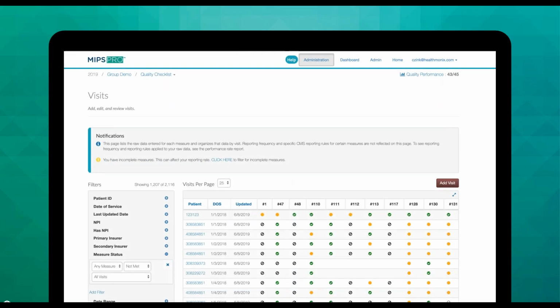And of course, if you wanted to go back and drill down into your patient visits, this is what it would look like here. And you're able to review each patient one by one to see how they're doing in each quality measure, and really look to make changes here to help you increase your score.